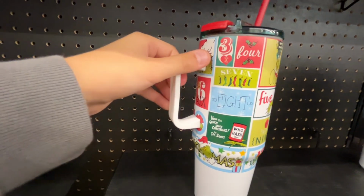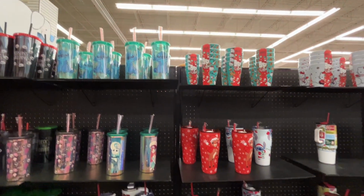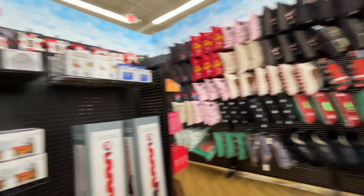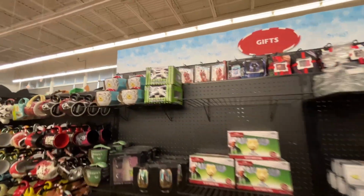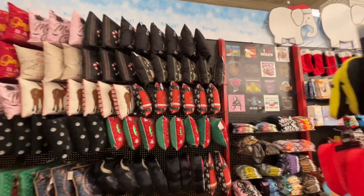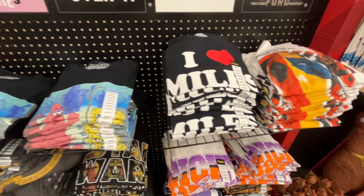Really cool. Grinch Stanley. That's definitely new. I did not see that before. Then we have some more cups. And then some more stuff over here. Really cool. I really like that Winnie the Pooh one. And then going back over here, we can take a look at the shirt board. And then what they have of the shirt board.